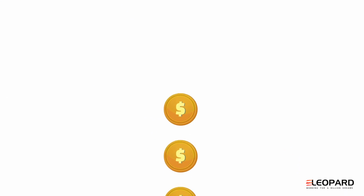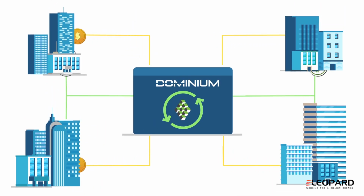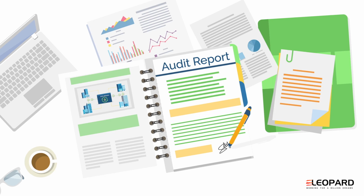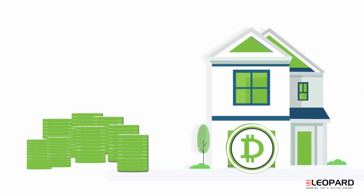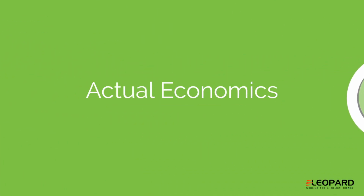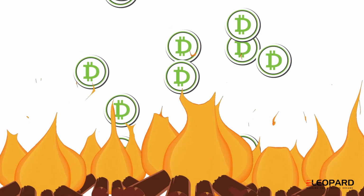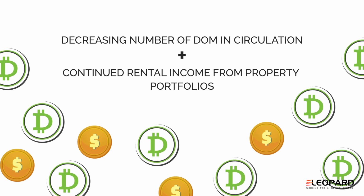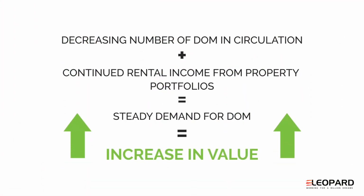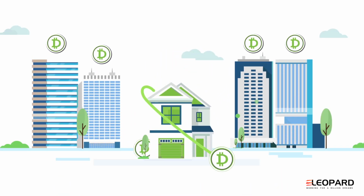The portfolio produces rental income. The rental income is used to develop the platform, but more importantly, buy back DOM tokens on the open market. The company accounts will be audited and published. Anything else, anyone? So, as we see it, buying DOM tokens is as safe as houses. Now, let's look at the actual economics. We know they're raising funds, buying property, and using the rental income to buy back the DOM tokens. But what will they do with the DOM they've bought back? They destroy or burn them. Decreasing number of DOM in circulation plus continued rental income from property portfolios equals steady demand for DOM equals increase in value. We already know that DOM tokens are real tokens used on existing platform for all property-related transactions.